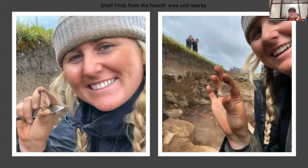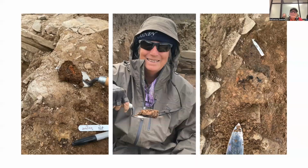Things we found: on the right that's Claire holding a piece of flint that I found, which I was really excited about. And then right after that, she found the worked flint, which was even better. This was my favorite thing. This was a big, huge piece of pot, or to me, that I found. This is it in the ground. This is it after we pulled it out. Again, here you can see the little plastic thing that's got the find number on it, tells you what it is. And as you can see, I'm pretty excited.